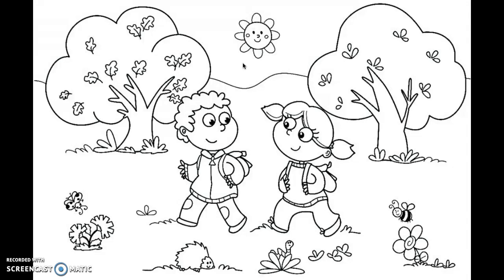Oh my goodness, I see that the boy and girl don't really have shoes on. Draw a pair of black rain boots on the boy and the girl to help their feet stay dry in the storm.